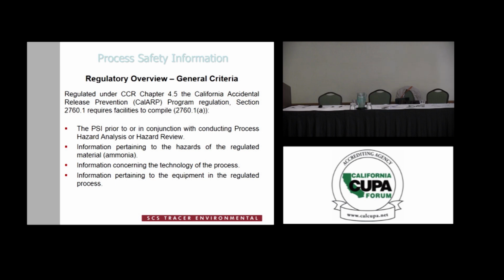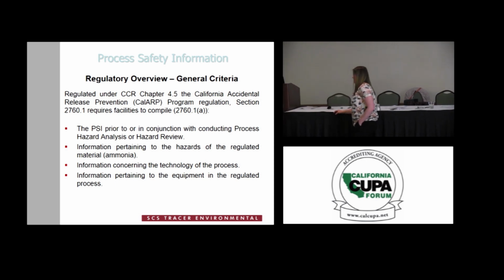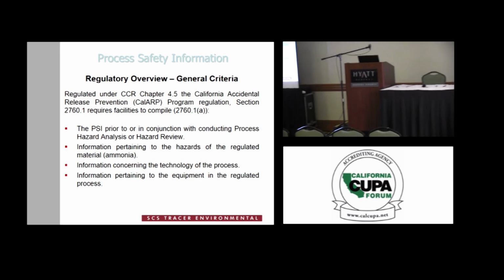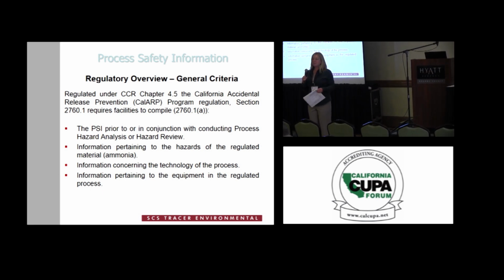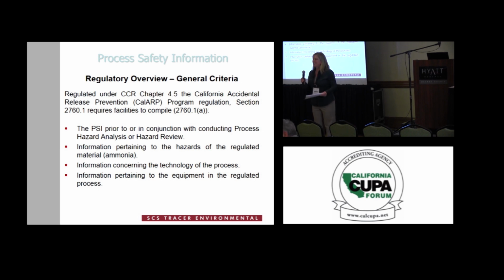Thoughts? Don't know, because you don't have the PHA. So should there be something in the PSI that links them together, or says some kind of statement, versus looking at one and looking at the other? Good idea. A cover sheet, Jay? Yeah. An executive summary that talks about linking the two. That's an idea. Good.